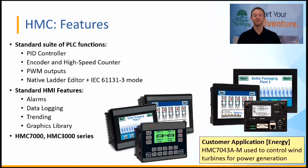For the features on the PLC side, we can use PID controllers, encoders and high-speed counters, pulse width modulation outputs, and there's a native ladder and IEC mode for programming the logic. On the HMI side, we have alarms, data logging, trending, and a graphics library that you can customize. And there's the 7000 series here in the HMC product line, and also the 3000 series. On the bottom there in the center is the 7000 series. On the right is some of our 3000 series HMCs. We have a customer with an energy application who's using the HMC 7043A-N model to control wind turbines for power generation.